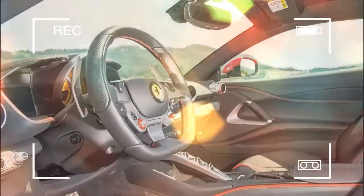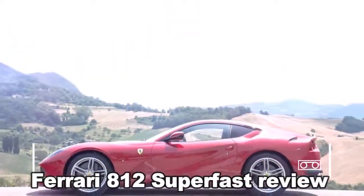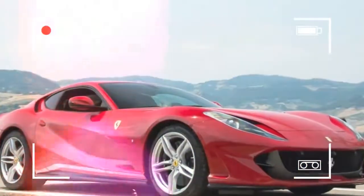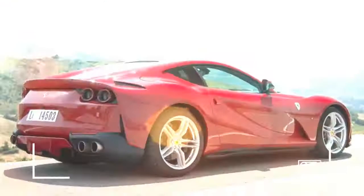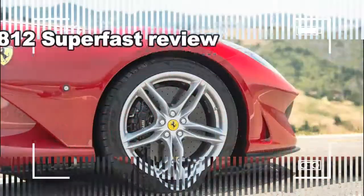The figures are breathtaking: a 6.5-liter V12 engine producing 789 bhp and 718 Nm of torque, a top speed of 211 miles per hour and a 0 to 62 miles per hour time quicker than you can read the sentence. It's 2.9 seconds, by the way. Superfast by name, superfast by nature, then.